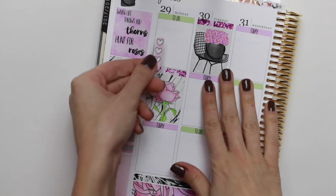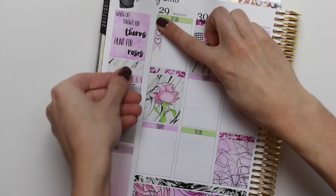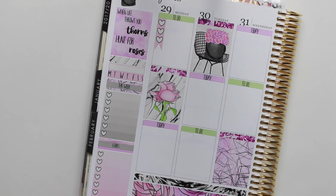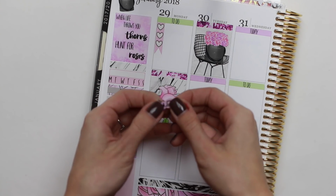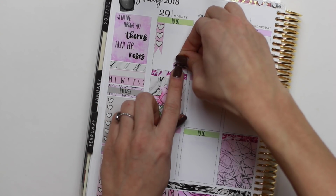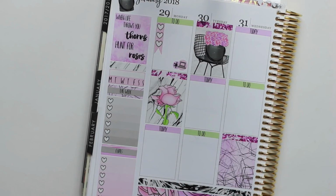So moving on into the day-to-day, I do end up putting down 3 heart checklists for each day under the to-do section, and I do end up cutting those down. I think there are 5 heart checklists that come with the GP Sticker Studios kits, and then I just left a bunch of white space underneath that heart checklist so I can add a kind of mundane task that I had to get done.